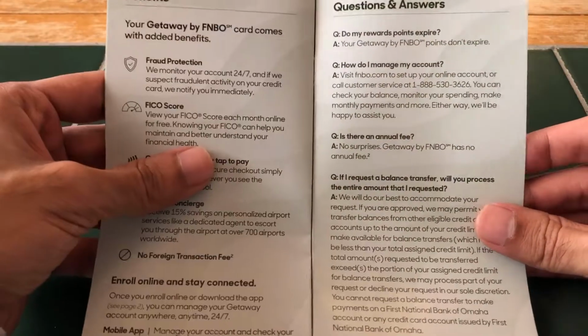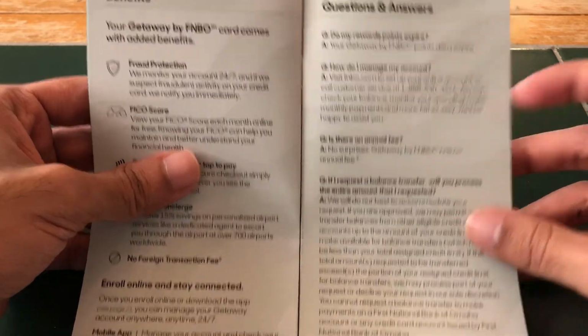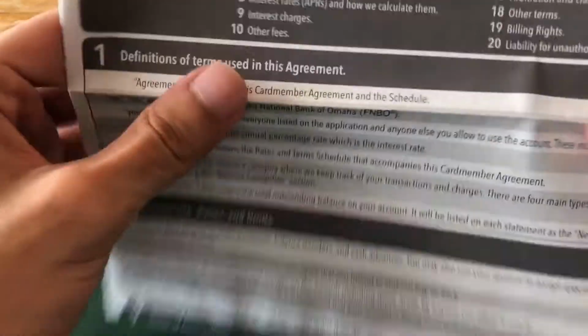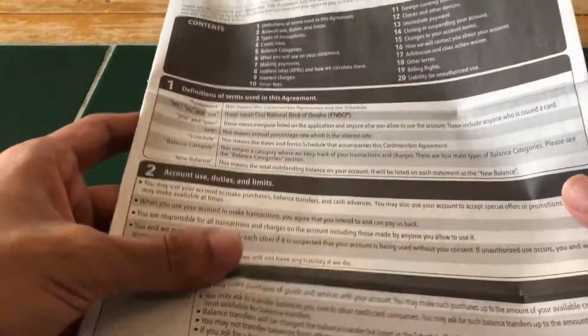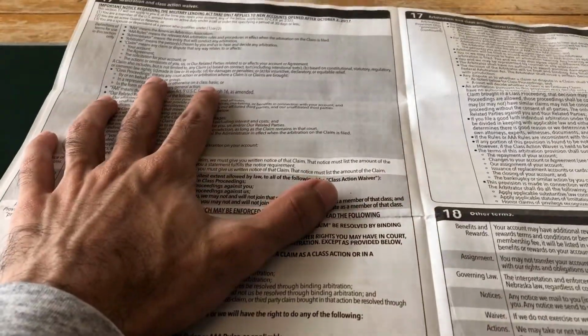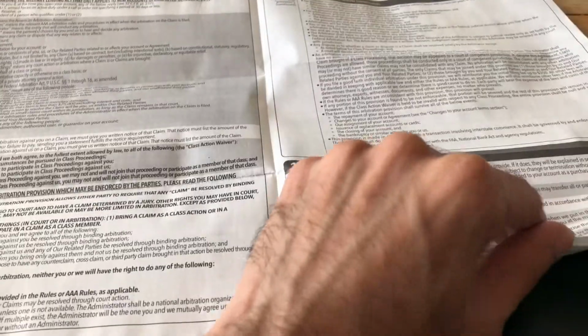And here are some FAQs as well. Not going to go into a lot of detail, but your points don't expire. And that's about it. Here's the card member agreement. You always get this online as well, but I like to have a physical copy for my records. Always good to have. I'm not going to go into a lot of detail, just glancing through that and showing you guys what comes in the envelope with the card. Feel free to pause if you guys want to read it in detail. And there's some other items too.